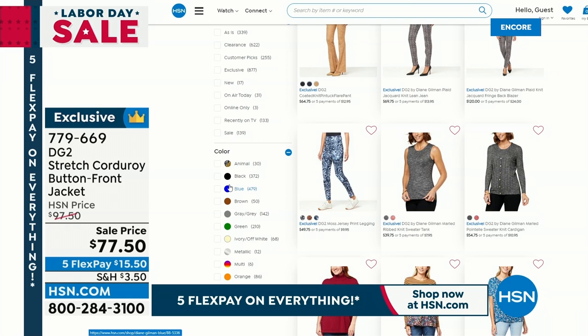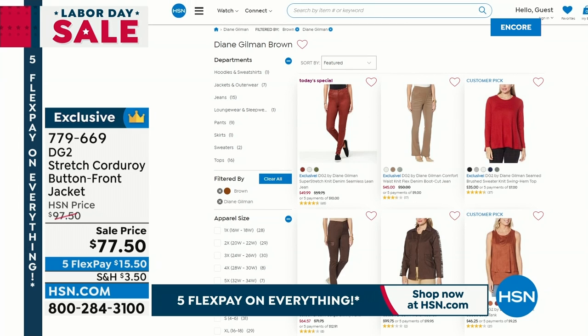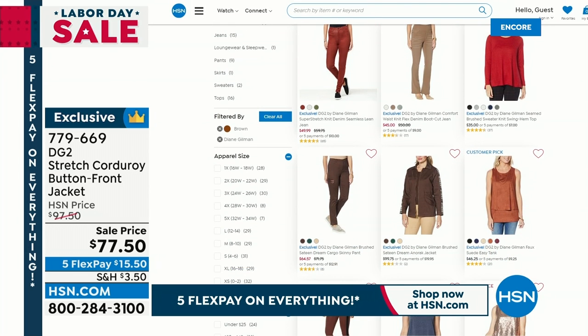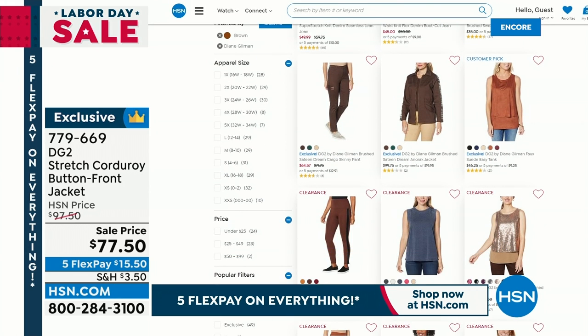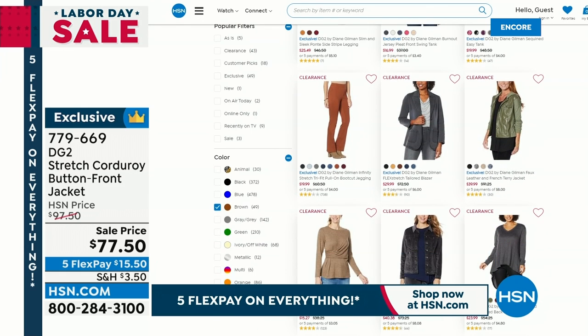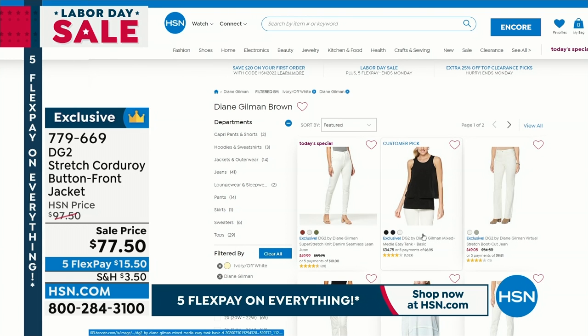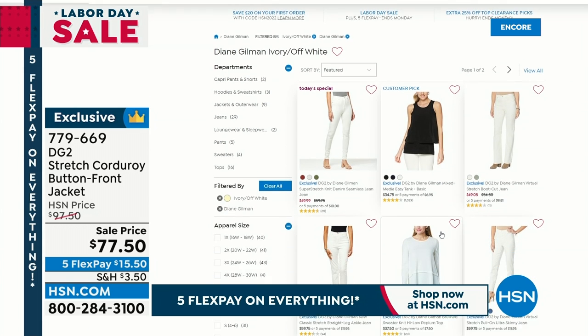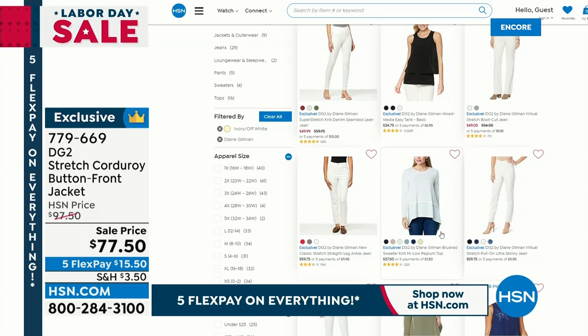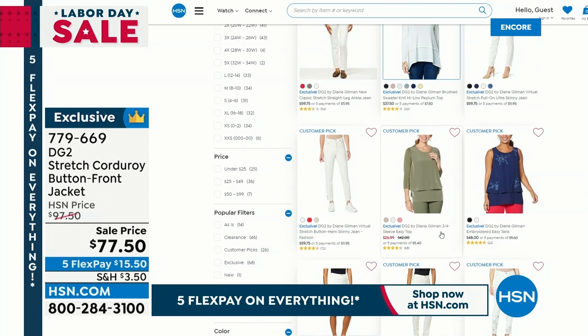And you can shop by color too. So say your favorite color is brown, then you can click on brown and it'll bring up 100 items. DG2 has 100 items in shades of brown. We showed you that sage, put in the word sage, put in olive, and put those colors together nicely for you. You can put in ivory, you can put in off-white, and look at all of what comes up. We have an ivory today special in that lean jean, and we show you all the tops that you can put back. So it's very easy to shop.